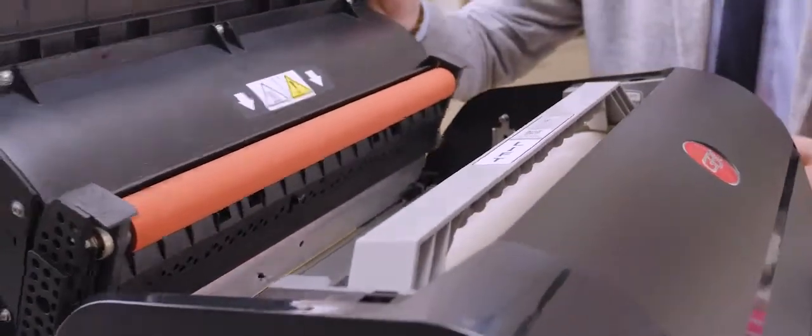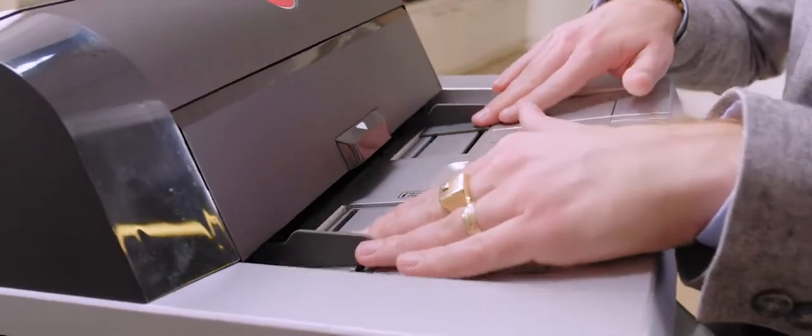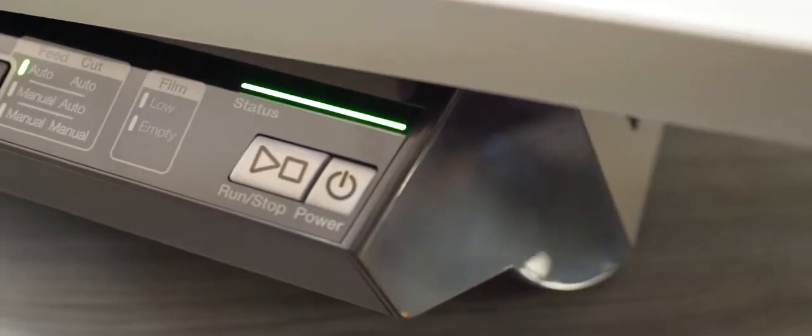And the machine will know what film type it is, what temperature to run at, what speed to run at, and the length of the laminating film. We enable the user to not just do one document at a time, but to really have a load and go operation. Dropping 30 sheets at a time, pressing run, and walking away. It's as easy as that.